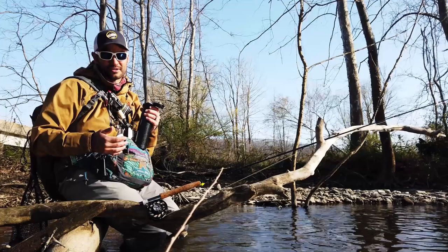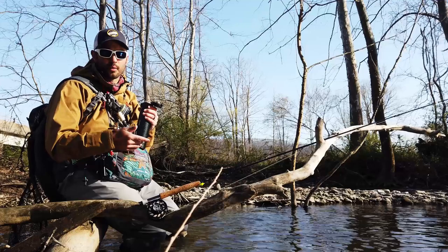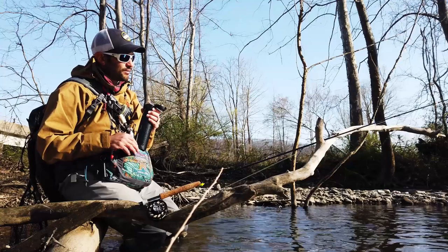Today I'm using my 5-weight, 9-foot Fenwick Atos instead of my Helios 3D 5-weight, 9-foot. I'm using this rod because I wanted to experiment a little bit with a softer action rod, or a slower action rod, which the Fenwick Atos is. I want to see if it helps me with my line control on the stream today.